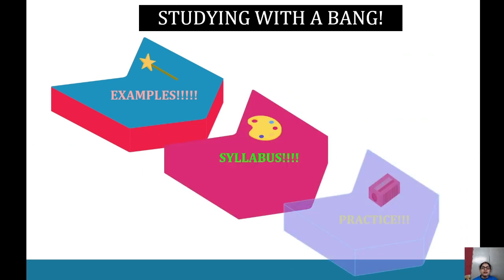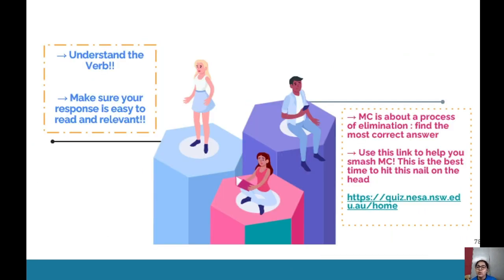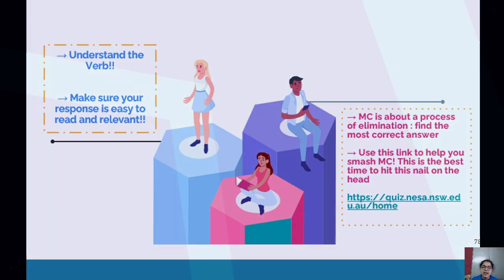So now, studying: example, syllabus, and practice. I've talked a lot about it. Remember, understand the word. Make sure your response is easy to read and relevant. You don't have to use super sophisticated language. For multiple choice, use process of elimination, so you find the most correct answer.